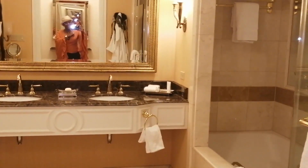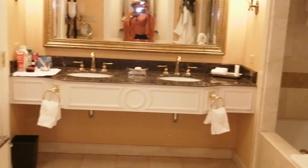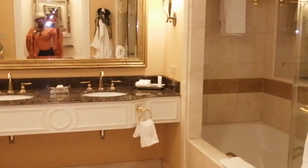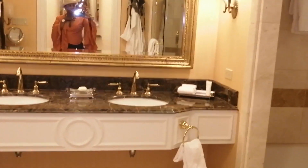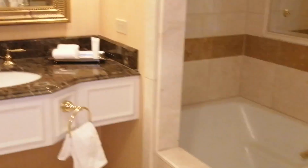I'm in Vegas. Yes, this is my birthday trip, and I am bringing you guys along on this trip. I arrived at this beautiful hotel, the Venetian. Oh my God, I don't even want to talk about the interior. I'm just going to pass this along so that you guys can see for yourself.